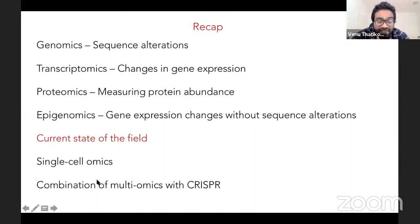Another thing going on in the field is the combination of these omics with CRISPR. All of you already know about CRISPR, that precise gene editing is possible with it. So people are trying to understand gene function. As I mentioned, there are 20,000 genes, and among those we know barely 5,000 gene functions. There are, let's say, 15,000 other genes which we don't know what they are doing.